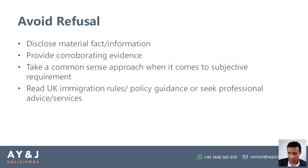How do you avoid refusal? I want to cover this in detail, a little bit more, one more time, because it's so painful for me when I see this refusal. People losing their money, not once, twice, thrice. And it's not just about money. It's about their time, their energy. And the most important is the frustration.